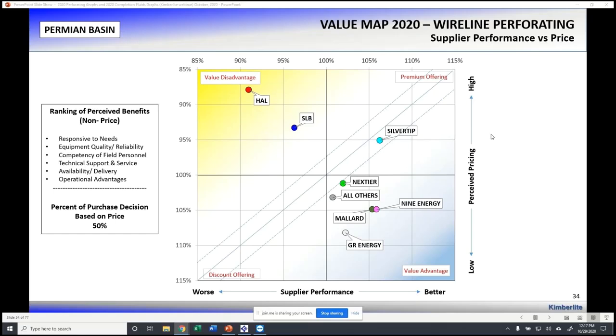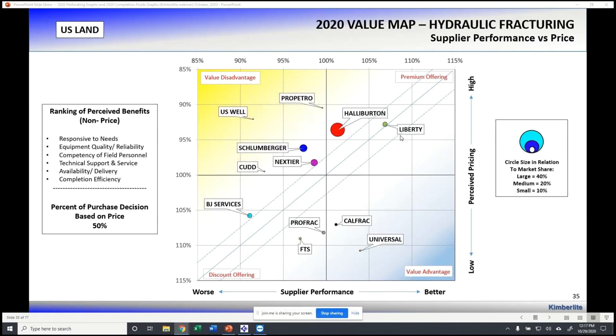If you think about the pending transaction between Liberty Oilfield Services for hydraulic fracturing and Schlumberger for wireline perforating, and the bringing together of their hydraulic horsepower, we see that Schlumberger's pricing strategy is in alignment with Liberty Oilfield Services' pricing strategy. So if that transaction closes, which we believe it will, Liberty and Schlumberger will have similar pricing strategies. That's good. Liberty will need to improve the customer experience and outcome of Schlumberger to move them over to the right, to get their performance profile in alignment with their pricing strategy.